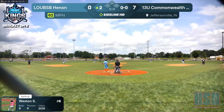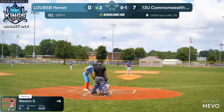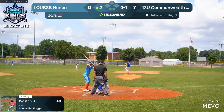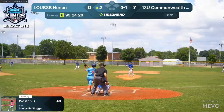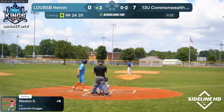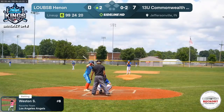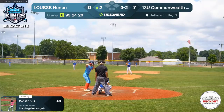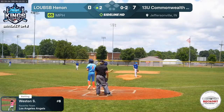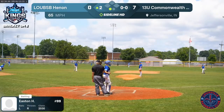Strike one down the middle. Another one down the middle. Swing. Strike two. Swing, strike three at the high pitch. Easton Henon up to bat.